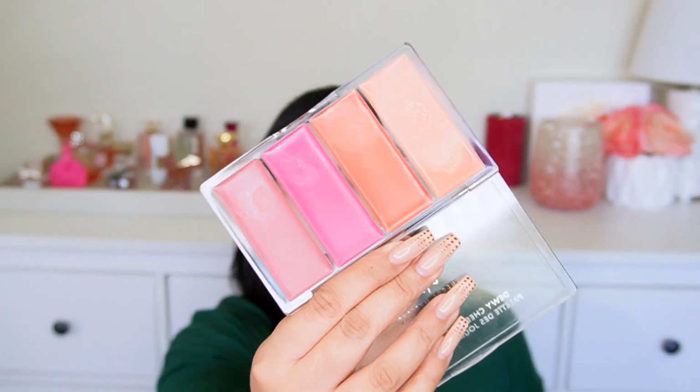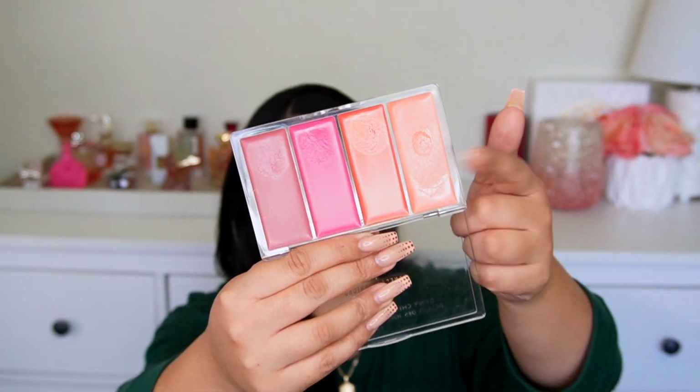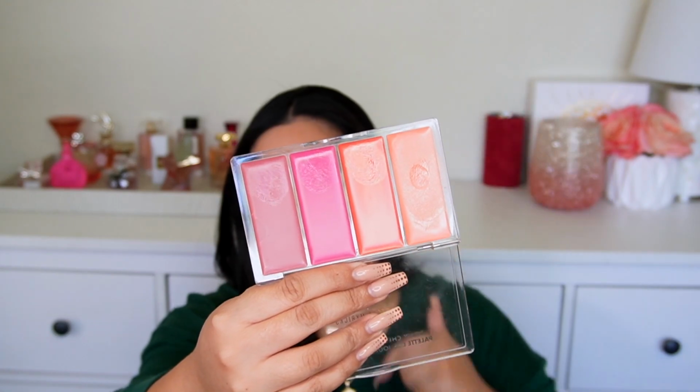For my cheeks, I have been really enjoying the Danessa Myricks Dewy Cheek and Lip Palette. I have been using it like three times in a row. Got it recently, but I'm adding it in the monthly favorites because it's a favorite. So here is the palette. Really, really nice. I've been really just playing around with this shade, but I have to get into the other ones. It just leaves a very glowy, very nice look to the skin. You can use it on your lips as well. I haven't tried that yet, but on the cheeks, it is beautiful for dry skin.